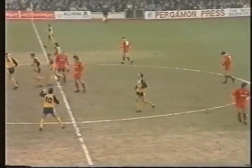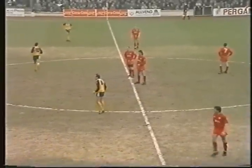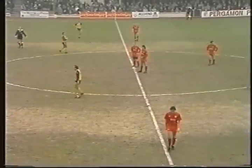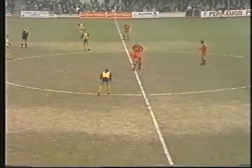Made by Mickey Lewis, who played the ball through this rather square Oldham defence, caught them in the offside trap, and it was midfielder McGilton running through, timed his run to perfection.